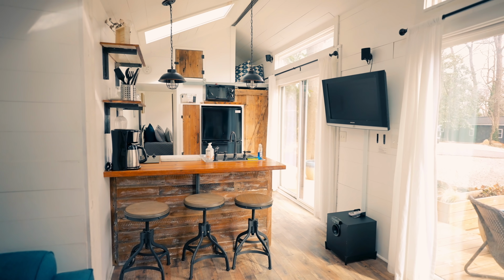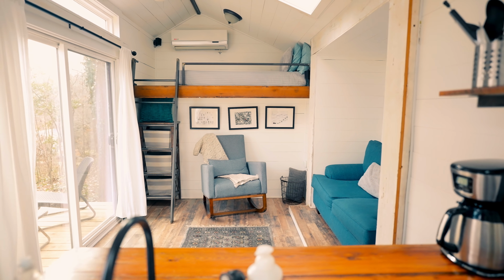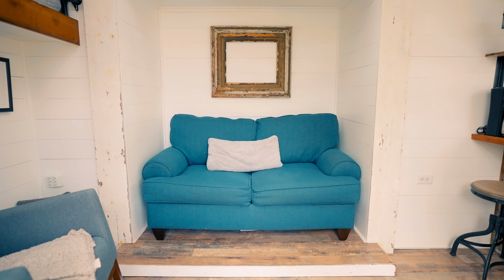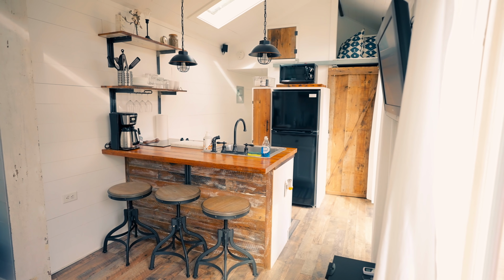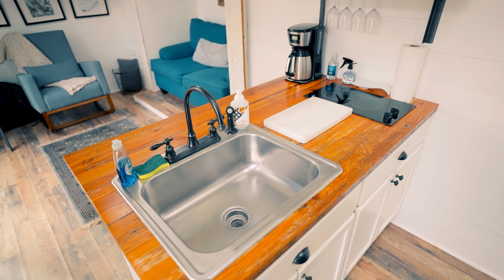And wow, this is probably one of my favorite layouts of a tiny house I have ever seen. There's even a hallway in this tiny house, which is crazy. And another unique aspect is there's a pop-out actually for this tiny house. We'll get to that in a second though. We'll start here in the kitchen, which is what you walk into, and it's actually this kind of island in the middle of your tiny house.